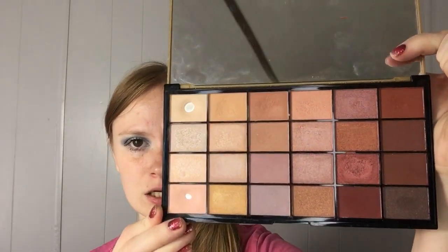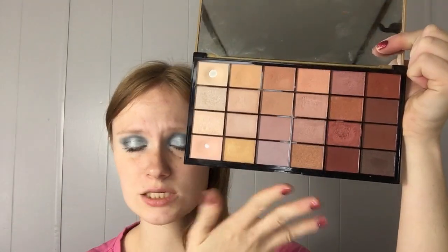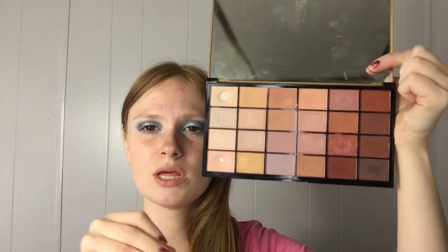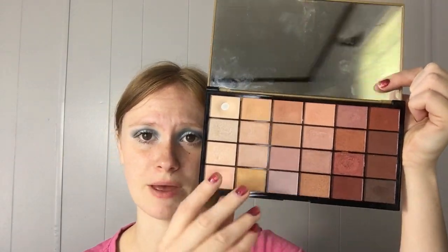Alright. So the first one is the Makeup Revolution. This is the VIP palette. This is a neutral warm palette. I've hit pan in 2 of the shades. Not my favorite quality. The shimmers don't really like to pick up well, even when you use your finger. So this is one of those I'm going to use up, and then I probably would not repurchase this palette. I don't even know if it's still available, to be completely honest.